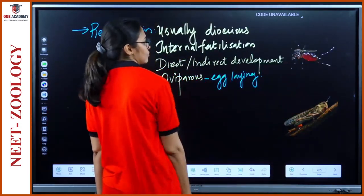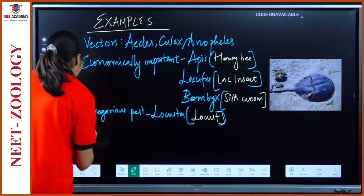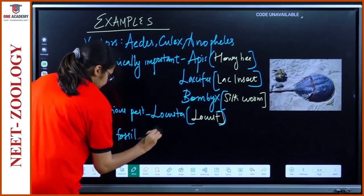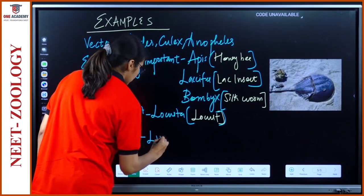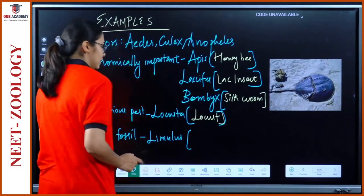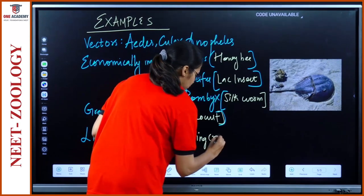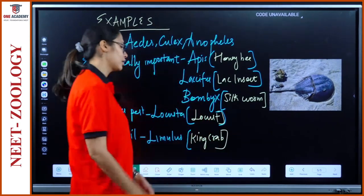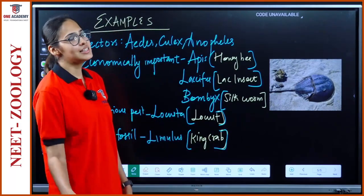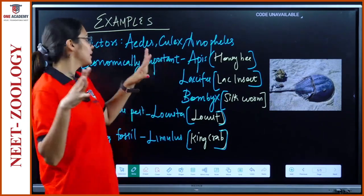Now next, this picture. This is actually Limulus. That is a living fossil. We call it king crab. Common name is king crab. Clear? These are some examples for Arthropoda. Don't try to learn this by heart, but study.